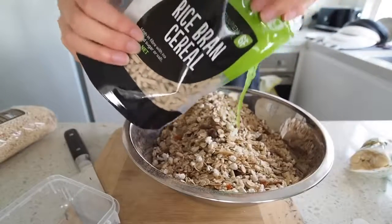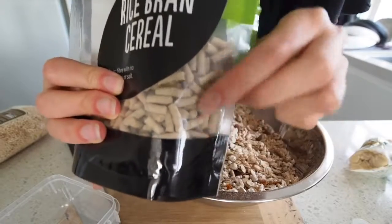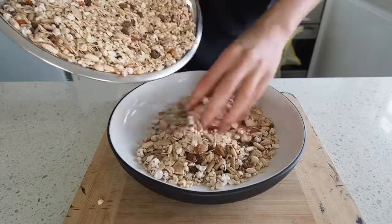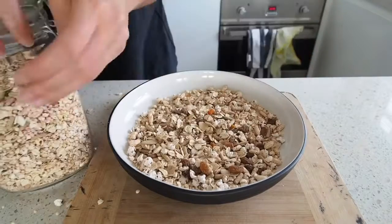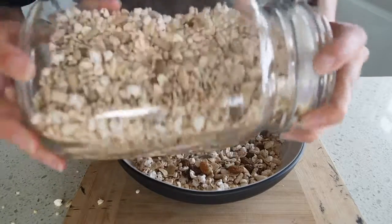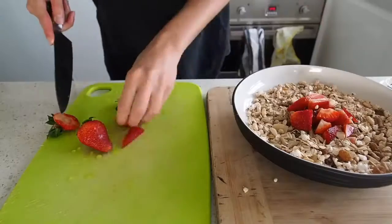Oh, there is the rice bran cereal. So it looks like that. For those of you who don't know what it is, it kind of looks like chicken food pellets, but I swear it tastes really good. Then I put the desired amount that I want for breakfast into a bowl. It's actually really filling, so I love it. And then I put the rest into a jar and store it for whenever I want to have it for breakfast. Again, it's great, really.